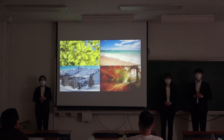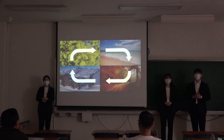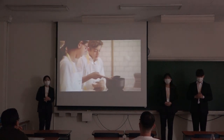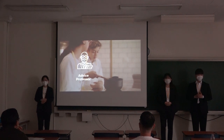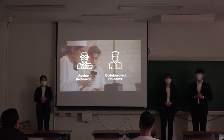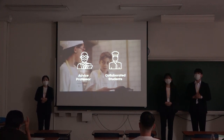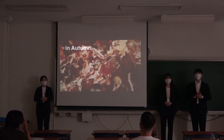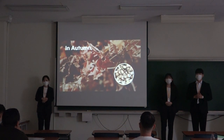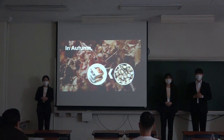Number 2, implementing a cycle. After building a cycle, we move on to implementing a four-season cycle. In every seasonal project, we took advice from professors in the Department of Food and Nutrition and collaborated with their students in the recipe development process to secure expertise. We sourced the menu mainly for mushrooms, and decided on the chickens and nutrients, which can use lots of mushrooms.